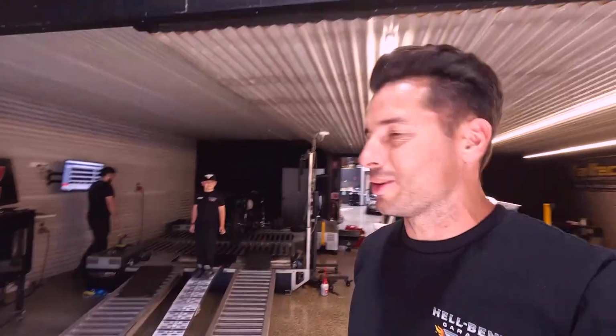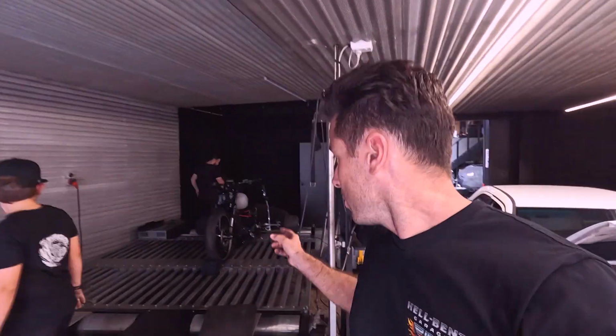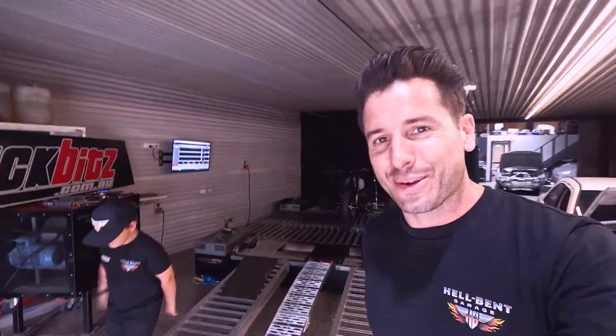We're here at Quick Bits with Michael and Jaden. The boys already got their Widowmaker on the dyno. We're just strapping that thing down so it doesn't go anywhere when we hold it flat. Lex Man's here, straight from school. So we're going to strap it down and see what it makes.